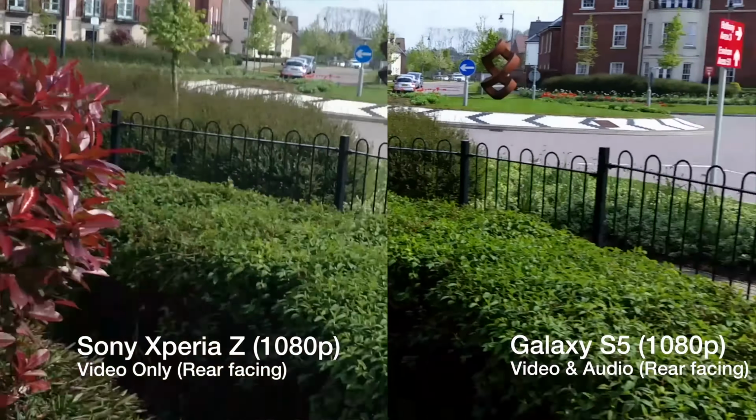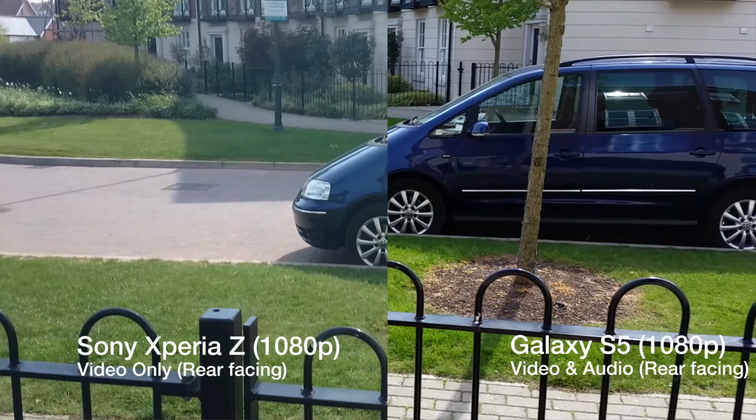Now I'm just going to walk around a bit so you can get a feel for the image stabilization on both of these.